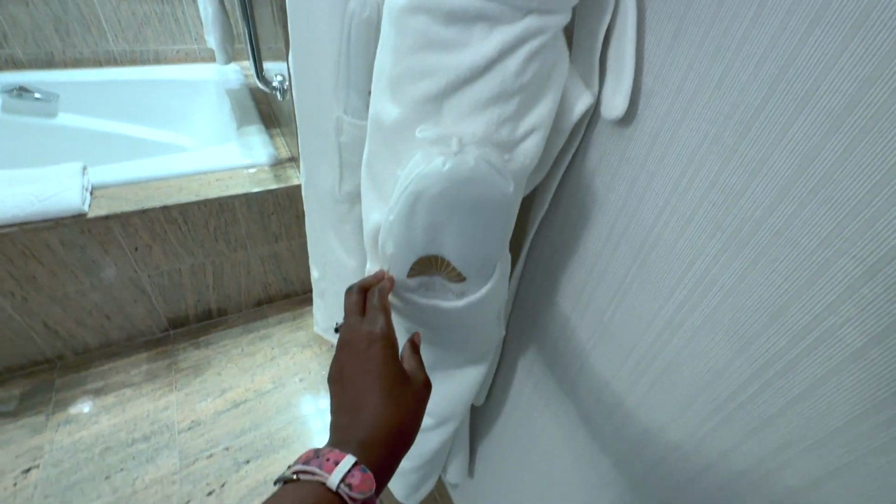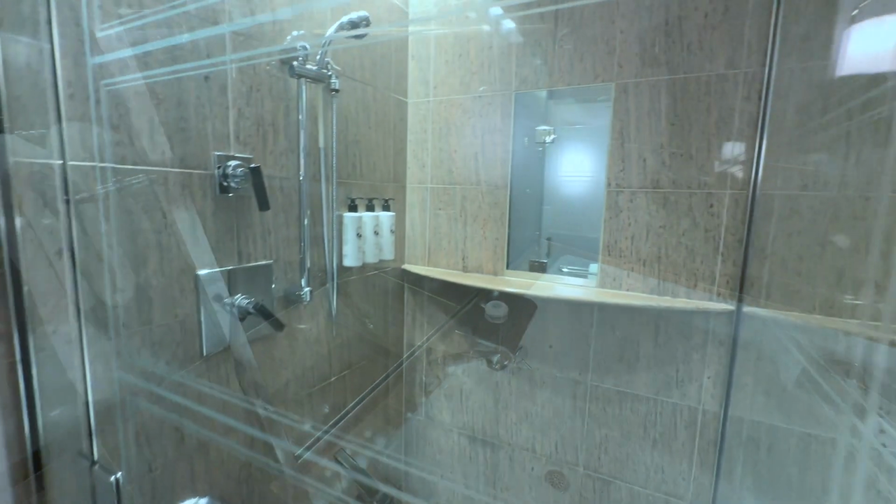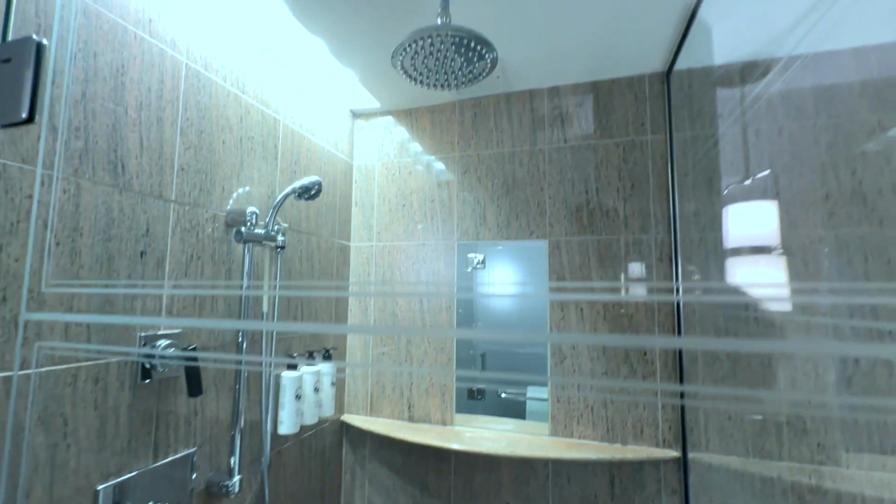In the bathroom, we also found robes, a bathtub, which definitely checks another family-friendly box, and a separate shower with a rainfall and handheld option, and of course, the water closet.